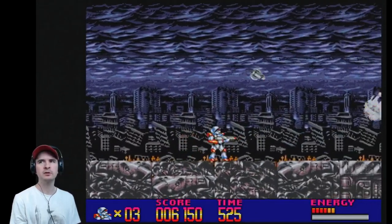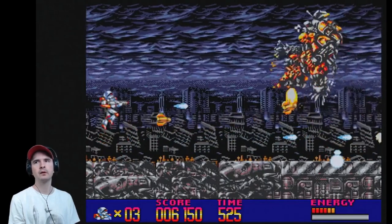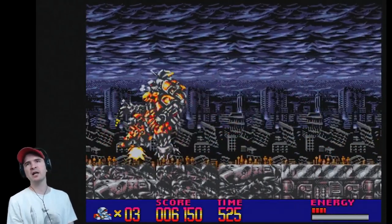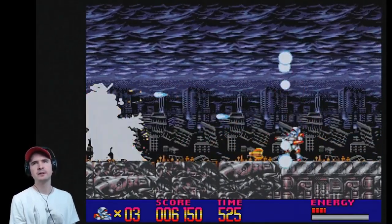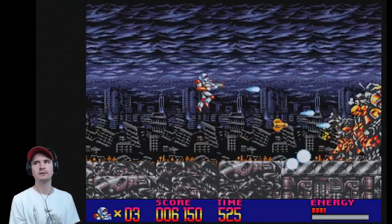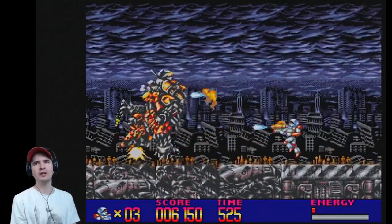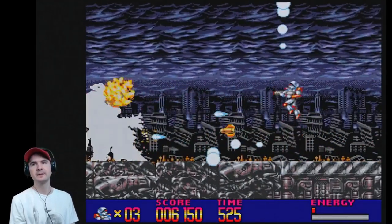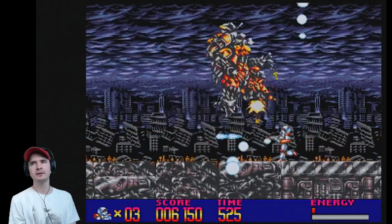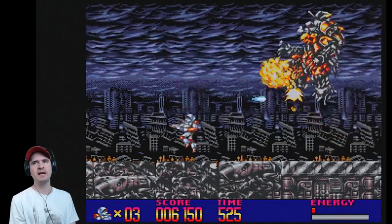Is this another boss? Another boss? Oh, look at this one. Oh, okay. What a nice touch. It's a previous boss from Turrican 2. He looks a bit worse for wear, but there we go. What a nice touch. I didn't know this existed. Yeah, he's been damaged quite badly from previous attempts.